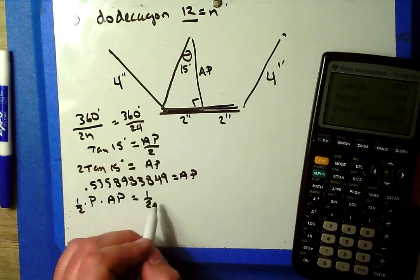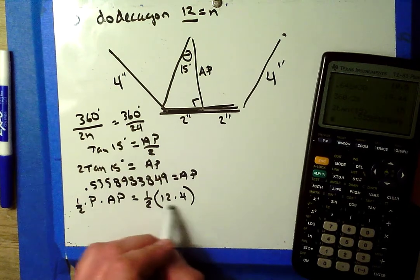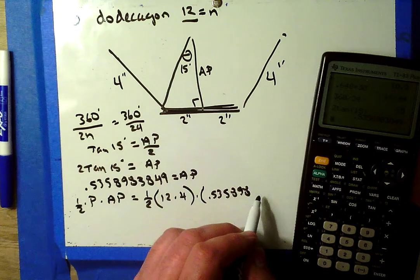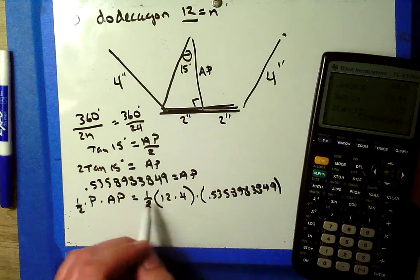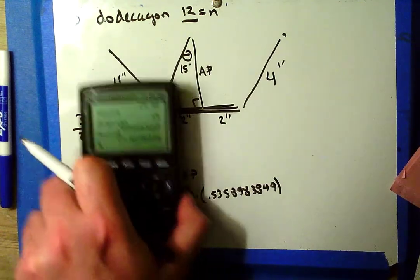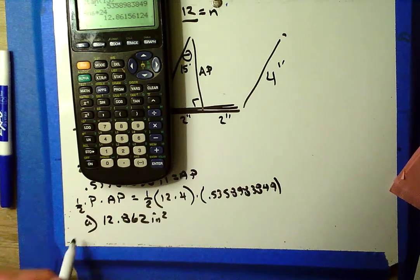So that's going to be 1/2 perimeter. We want 12 times 4-inch sides. There's 12 sides, each of them is 4 inches, so this is my perimeter, times the apothem, 0.535898383849. So it looks like I'm doing 48 times 1/2, which is 24 times the apothem. So let's take our apothem and multiply by 24, and we'll get 12.862 inches squared. There's part A.